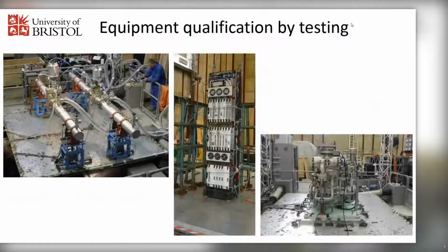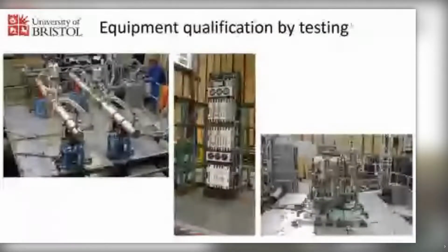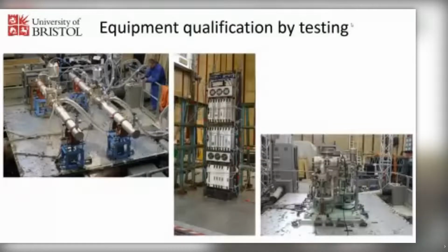So I'm now going to hand over to Paul, who's going to talk about a slightly different use of shaking tables. These are some pictures of equipment qualification we've done at Bristol. So the graphite program was really all to do with the modelling, and do we trust the modelling? And in some respects, this is similar. But rather than testing smaller models, we're actually going to test the full-size equipment. So I won't say more about this, and I'll just hand you over to Paul now.